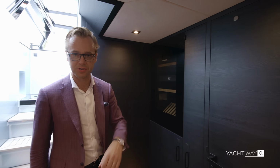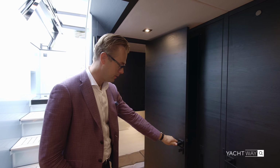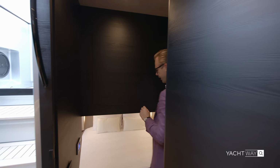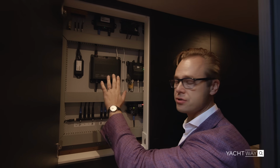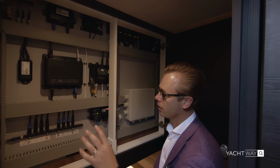Now, once you've taken a fresh shower, you're ready to take a nap, you can do that in the owner's cabin, which is a midship cabin, which is fantastic. And as we go there, I want to point out a couple of things. Right behind this wall is actually where the helm station is. So naturally, it would make sense to have the access panels right over here.